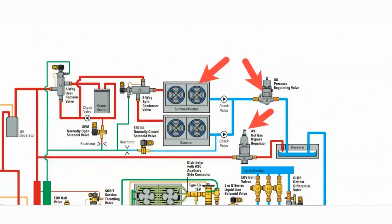And when it's energized, it's in split mode. It only allows refrigerant to go to one side of the condenser. So in the wintertime, usually 40, 50 degrees, most grocery stores shut off one side of the condenser. So now we're able to better match the condenser operation to our actual ambient temperature. So instead of having a massively oversized condenser, now we have a more appropriately sized condenser for the ambient temperature.